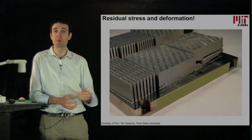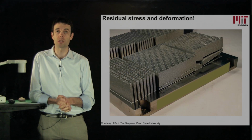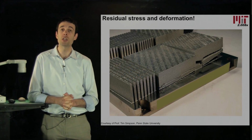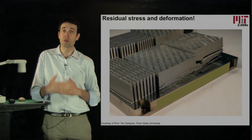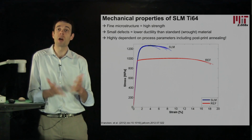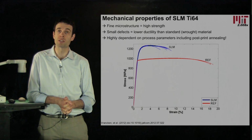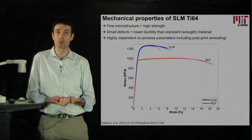And this is an extreme case, but even small deformations can be deleterious to accuracy or mechanical properties. And the ability to maintain integrity of the part and also understand how to heat treat it appropriately to relieve these stresses is essential to getting metal 3D printed parts into real demanding applications. Mechanical properties of SLM parts are themselves an involved topic, and often you need heat treatment after the print process to give the right microstructure and the right mechanics, i.e. to relieve that residual stress.